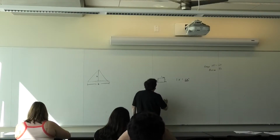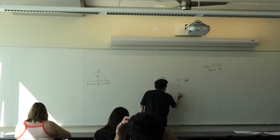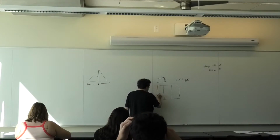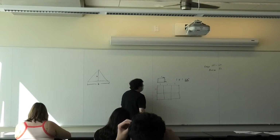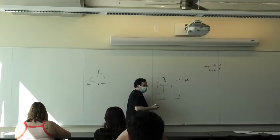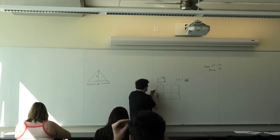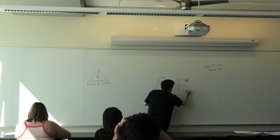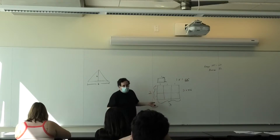Well, we have something like a rectangle. And we'll make it simple. The rectangle is 2 by 3. So it's got 1, 1, 1, 1, 1. It's 2 by 3. And how many of these 1 square units are there? Well, you could just count them. 1, 2, 3, 4, 5, 6, or you can see the obvious. It's just 2 times 3 equals 6. You know, that's what area is, right?